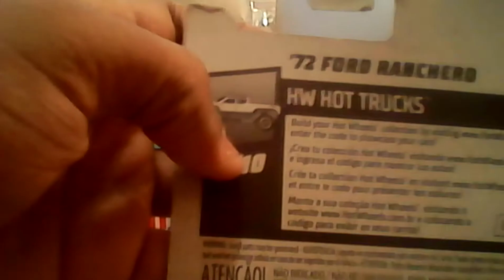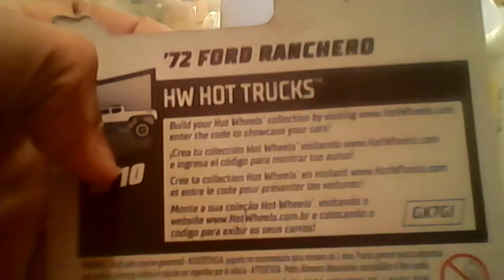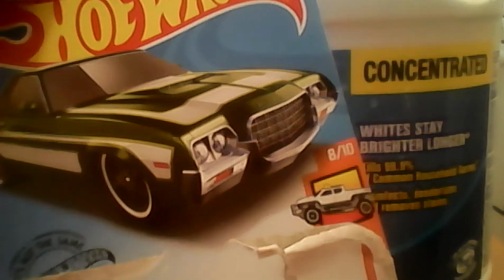Ford Ranchero right there. Logo right there. Really like that. There's a Ford Performance logo right there. There's a regular Ford logo right there. That's for the Hot Wheels Truck Series, Hot Wheels Hot Truck Series. 1972 Ford Ranchero. I really like the nice artwork right there. Really like the headlights right there. And a nice car right there.